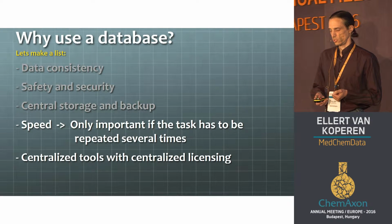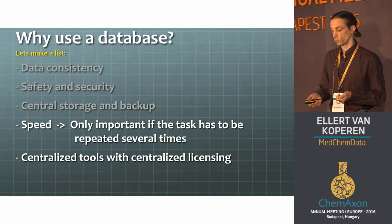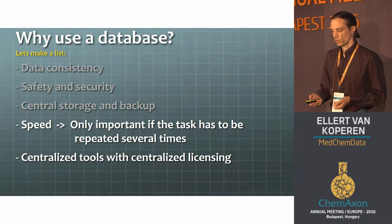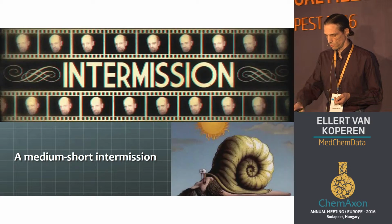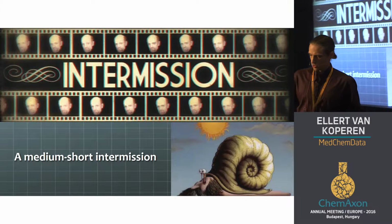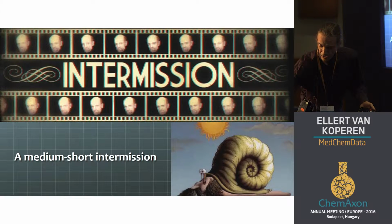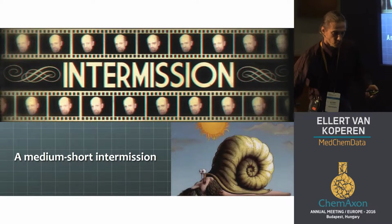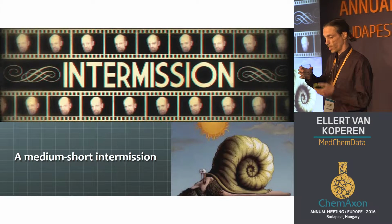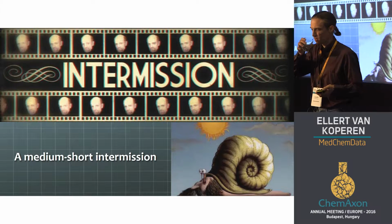There are more reasons to use a database. One of them is the very nice feature that you can centralize all your tools and all your licensing. That's more of a convenience thing, but I'm going to concentrate only on speed. I cut this talk up in 3 parts. This was the general part, and during any of the parts, which get consecutively more technical, if you feel the need to take a toilet break or anything, feel free. It is going to go into the nitty-gritty.